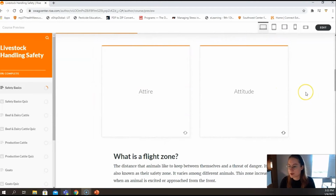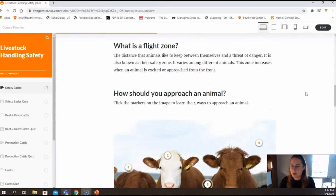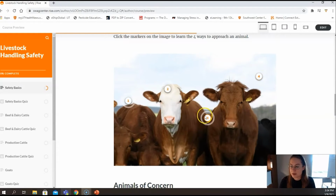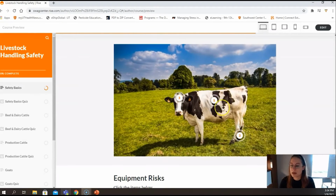We want to be able to keep their attention while they're walking through these courses so they're not just reading paragraphs of material. They'll be able to scroll through, understand basics of the flight zone, how to approach animals. Again, interactive pieces like clicking on the numbers and learning more information about the topic. And again, another interactive image.